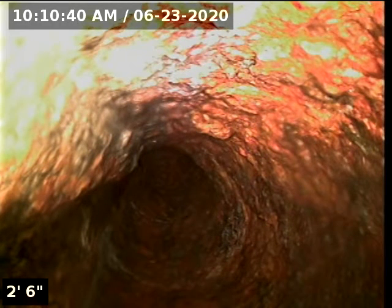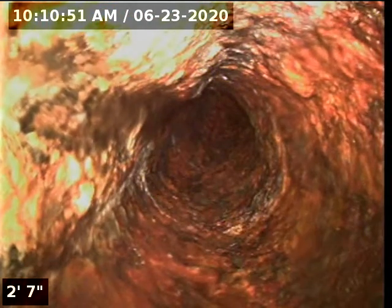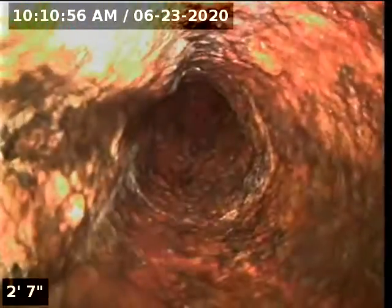Okay, we were in Dunedin, 2025 Edgewater Drive. Well, actually, it's kind of Clearwater. The clean out is off of Granada Street, and we're running upstream, or trying to, anyways.